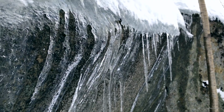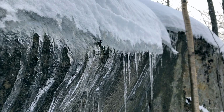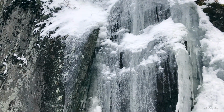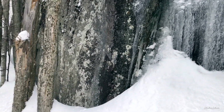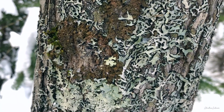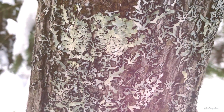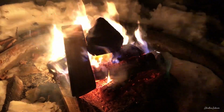Because I learned from my parents since childhood to pay attention to the little things and to find happiness in those little things as well. To not focus on the negative or just focus on the end, like the top of the mountain or the end of a long paddle, but to take in everything that you find along the way.